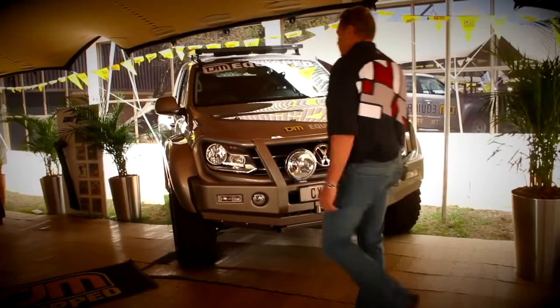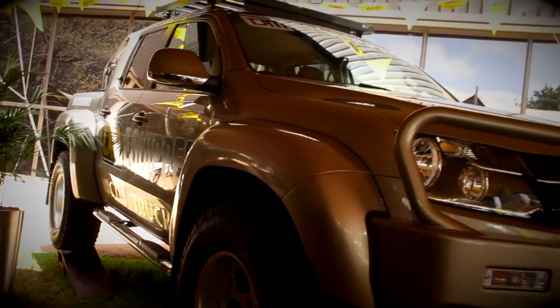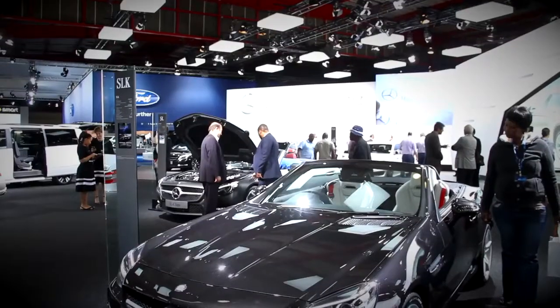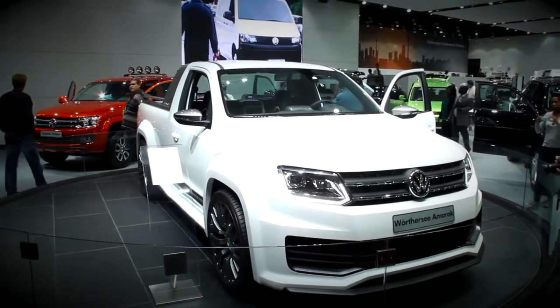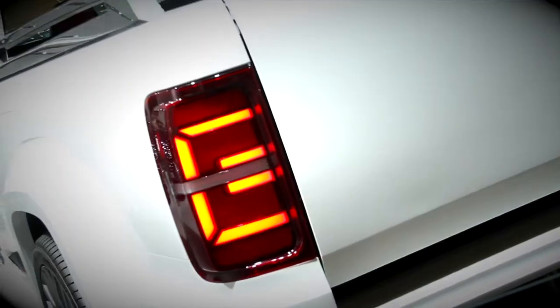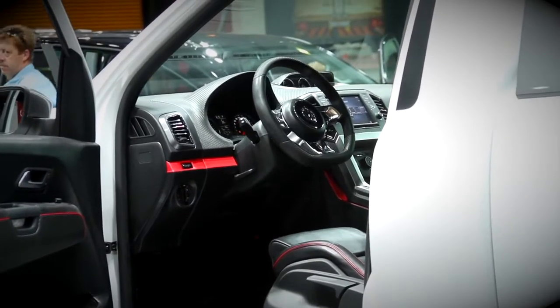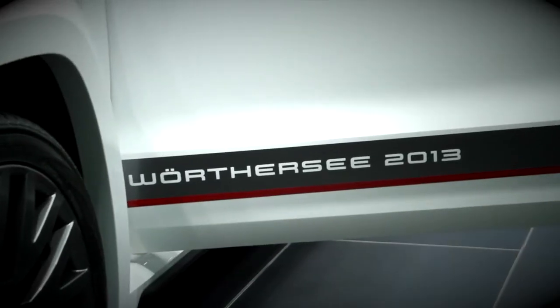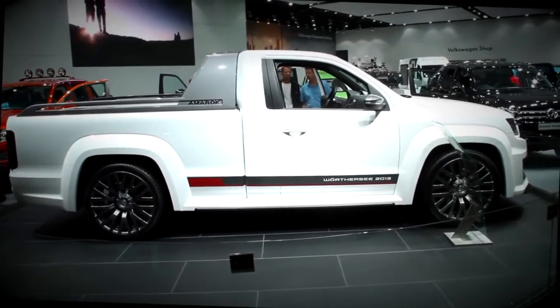And here's even a 37-inch Amarok too. Here's another Amarok, but this one has 22-inch low-profile tires and racing bucket seats. Oh yes, and a 200-kilowatt and 600-newton-meter V6 turbo diesel engine under the bonnet. It's the Vorsteiner Amarok, and even though it won't do so well on a farm, it looks pretty darn good.